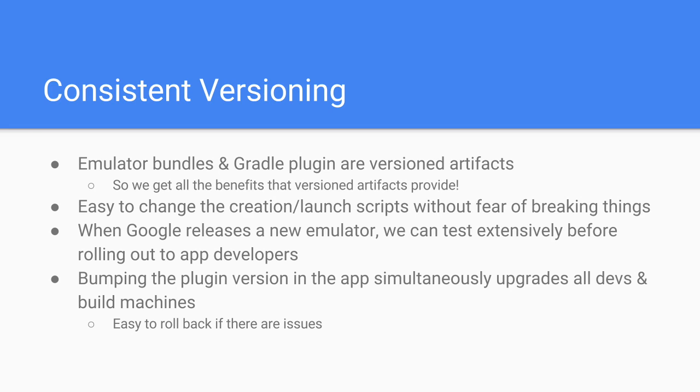If we find a new optimization for emulator startup, we can make that change once and roll it out gradually, app by app, or even you can test locally. You can run on the build server with your local changes, and make sure that everything's stable before rolling it out to the entire company. Also makes it easy to roll back if you do find an issue.